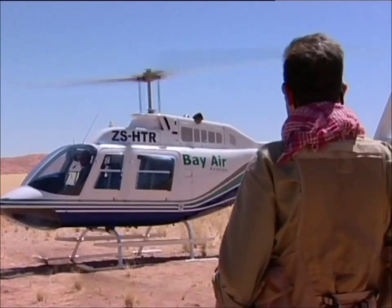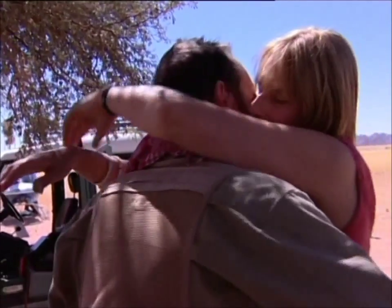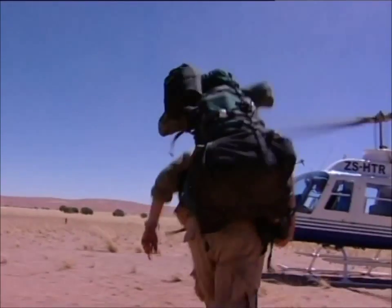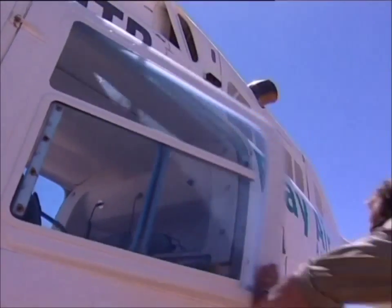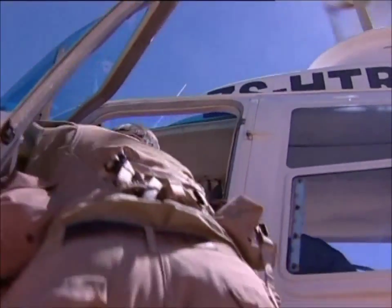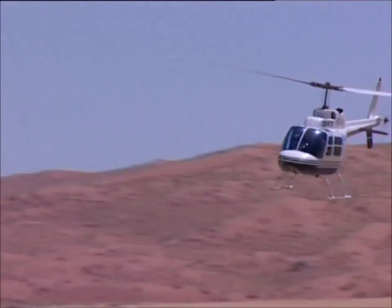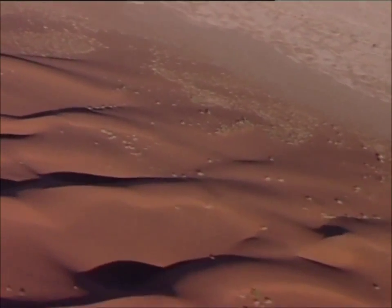Finally, the call comes through that the fog has lifted. Steve starts up the Jet Ranger. Sam hides his nerves as he says his final goodbyes to his wife, Leonie. It's time to go. The helicopter practically skims the surface of the dunes as Steve flies fast and low towards the coast. It gives Sam a final chance to check the conditions along his route. The flight takes less than an hour.